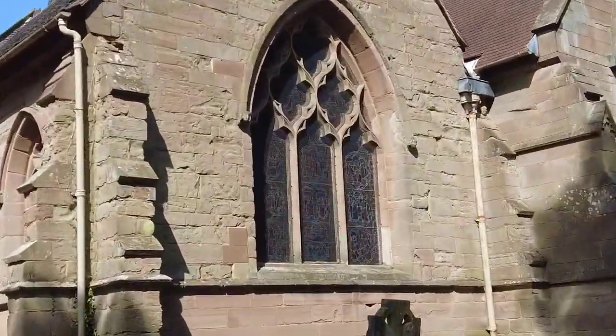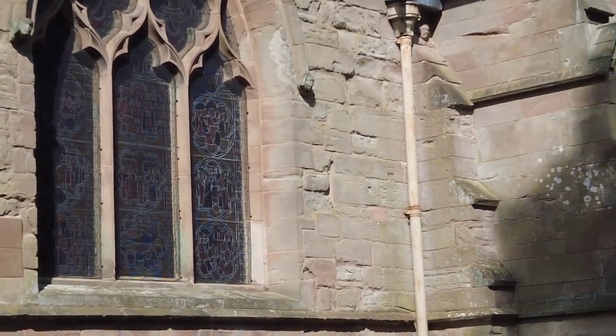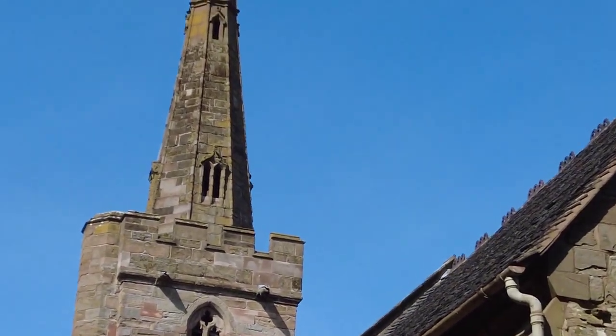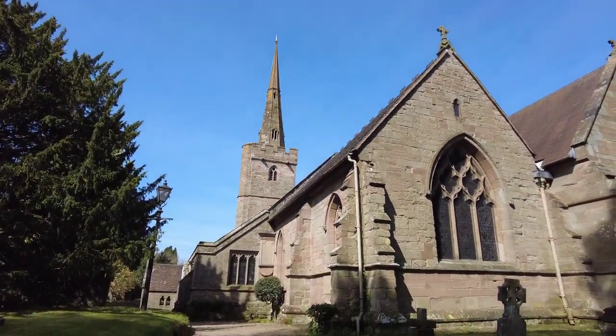So right, here we are, the Holy Trinity in Belbroughton. Check out this church. For this to be in the village, I mean, how old it really is. It is amazing architecture. You can just see from the outside the stained glass windows which are just appearing right the way there. And you've also got the bell tower right the way at the top. Nice architecture, this church.